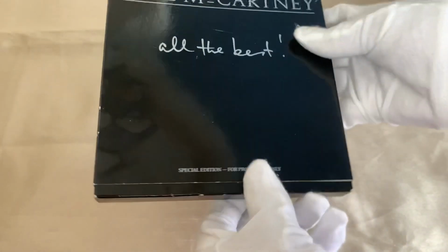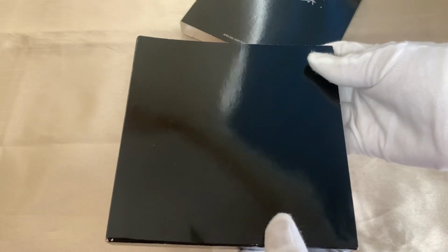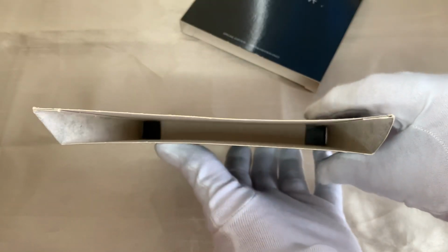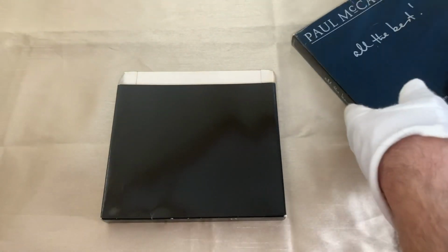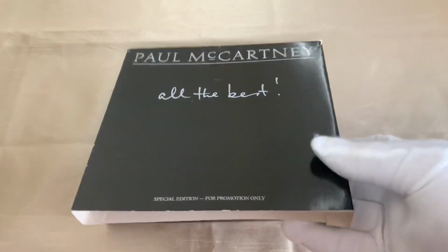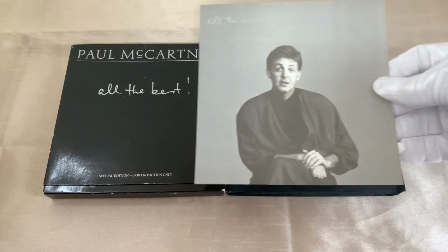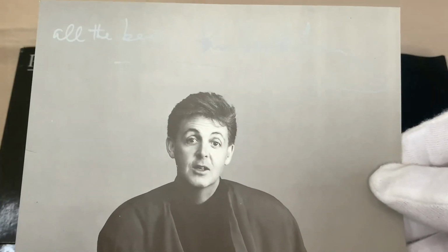So just taking a peek inside the box, it has a slip case on the inside. Sorry about any glare, it's quite a glossy looking box. That's the inside. And then once again, the outer box. So on to the printed insert. Sadly, no real signature here. As you can see, it says All the Best, Paul McCartney.